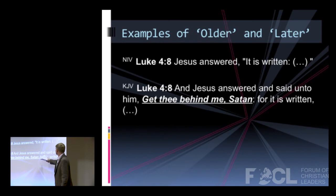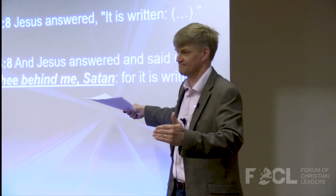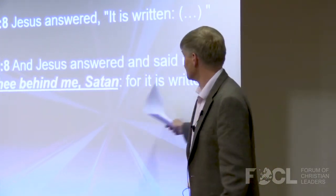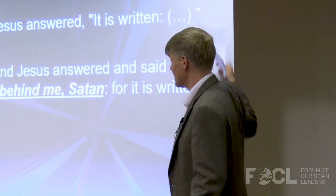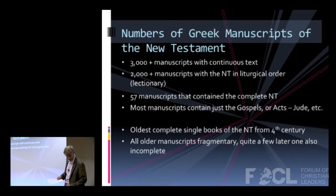This is an interesting one. "Jesus answered and said unto him, get thee behind me, Satan." Where does the scribe get this one from? Well, this is what Jesus tells Peter when Peter tries to prevent Jesus from going into suffering. And of course, that is the sort of thing you would expect Jesus to say to Satan himself. So there, these words have crept in. And there are many other examples too.